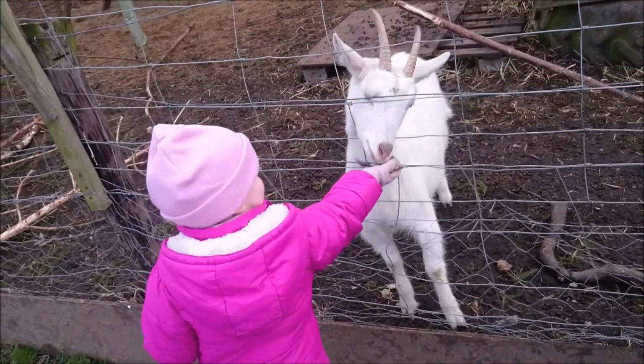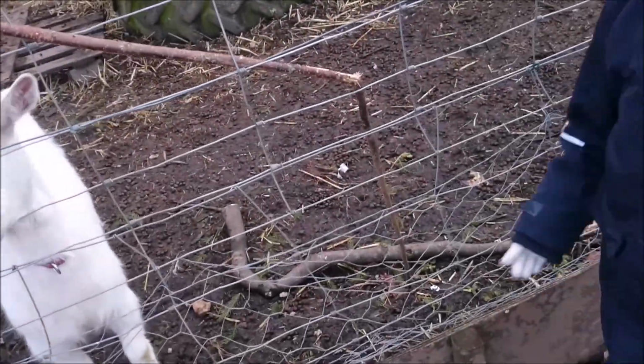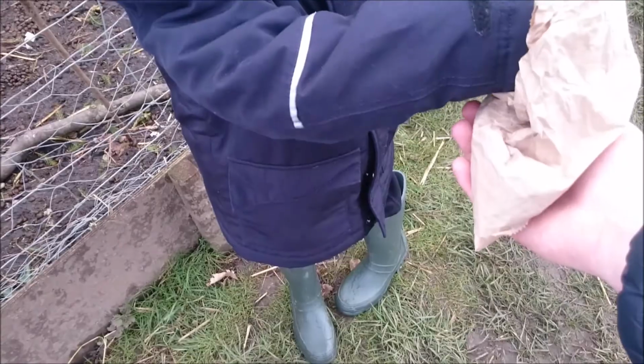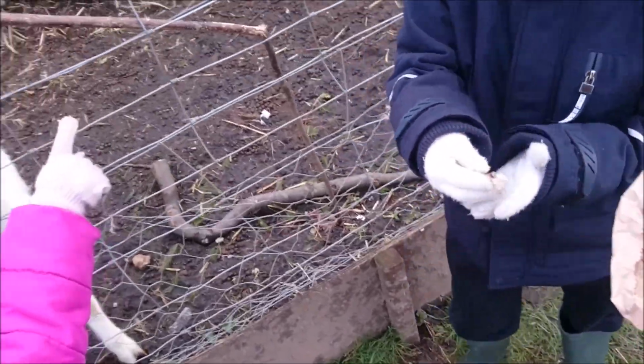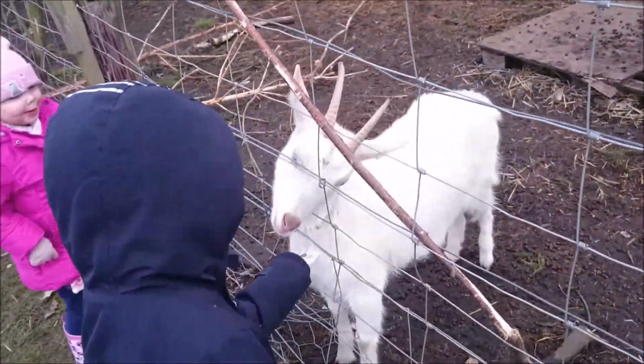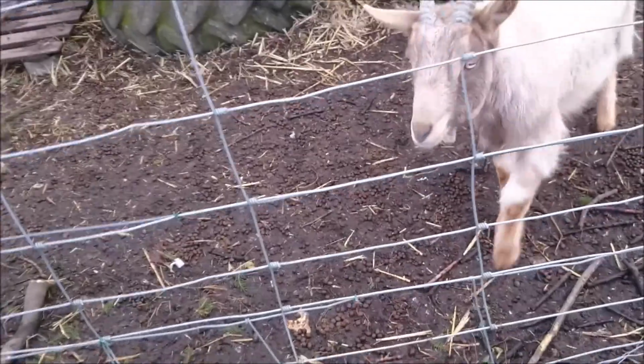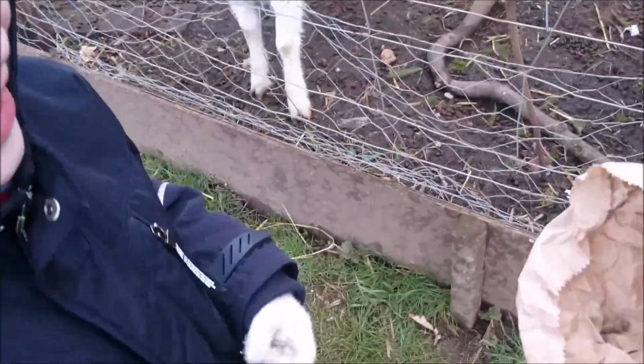Lift your hand up higher, Connie. Yum, yum. Alfie, you want to do it? Alfie, you want to try it? Connie, out of the way. Let Alfie do it. Here you go, Alfie, feed this one.